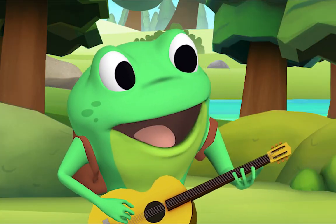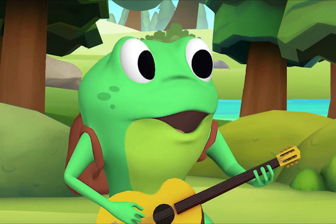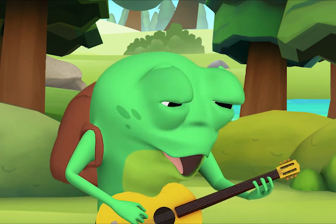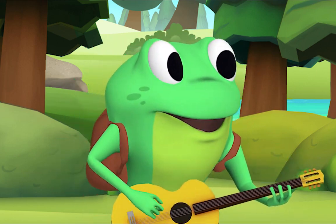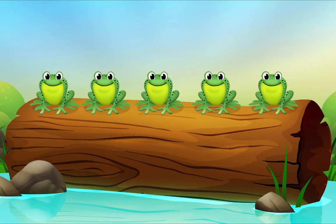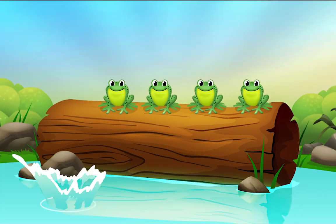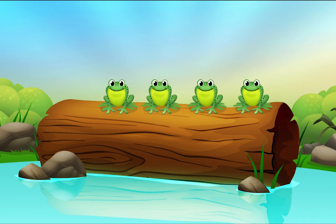I'll sing the first part, and then you sing along with me. How many frogs did I say there were? Five! Good listening. Here we go. Five little speckled frogs sat on a speckled log, eating the most delicious bugs. Yum, yum! One jumped into the pool where it was nice and cool. Now there are four green speckled frogs.